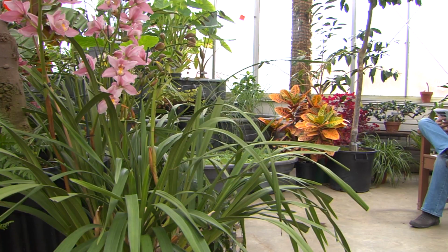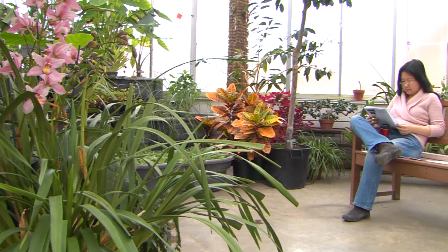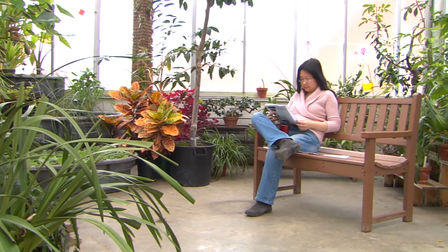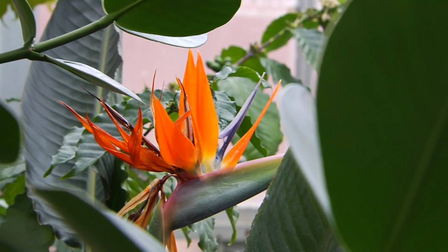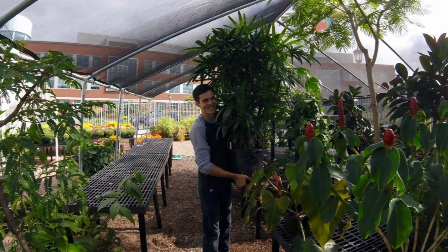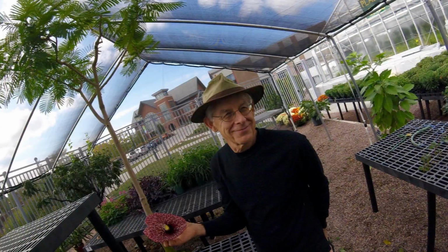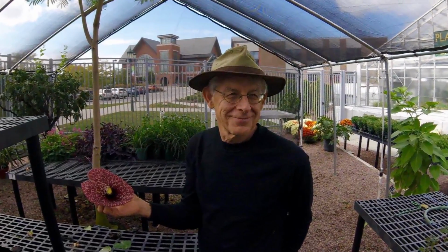Well, the greenhouse is open to the public Monday through Friday from 8:30 to 4:30, and people will come in individually. Sometimes school groups will come in, or other educational groups like OLLI, and they'll use the facility too. In the spring, we have a plant sale that is pretty popular. It's really the UVM community that comes and visits us most and buys some plants, but sometimes the word spreads out a little bit further than the UVM community.